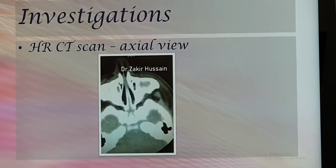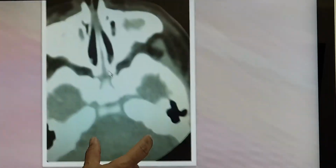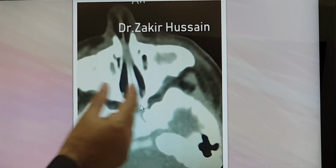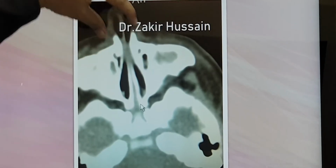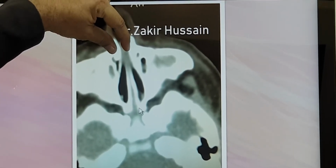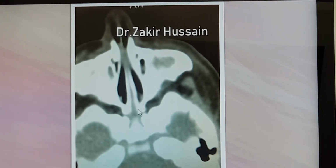To confirm that, we would like to take a high resolution CT scan. If you see the CT scan, this is the posterior part, this is the anterior part. This has to be the normal width. But if you see the middle part, it is becoming narrow. So this is a case of mid-nasal stenosis.